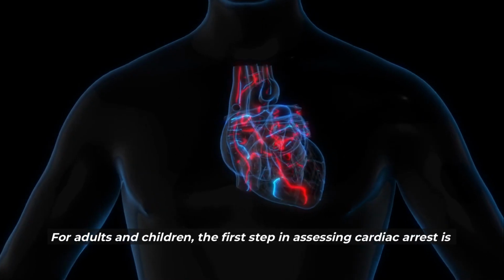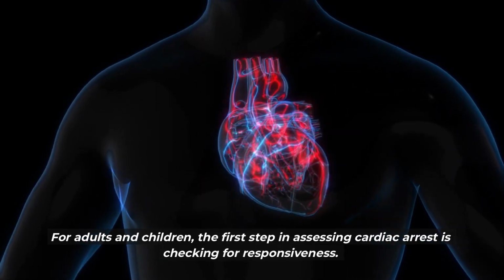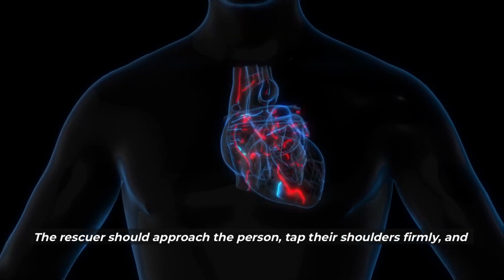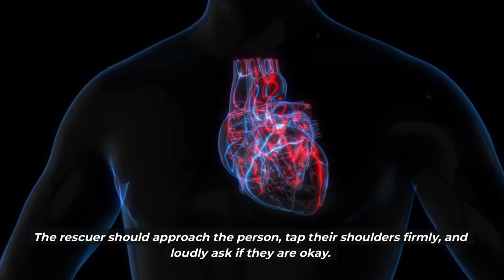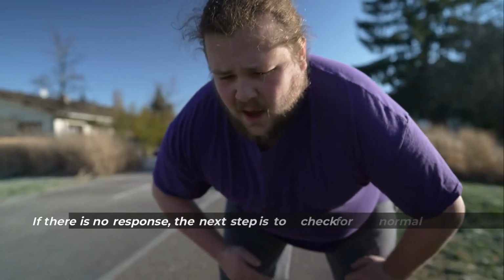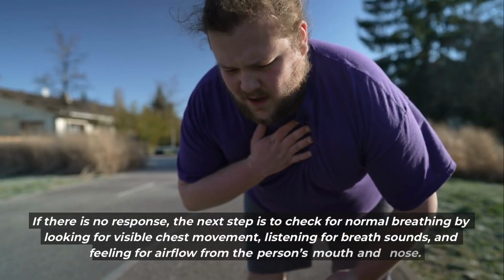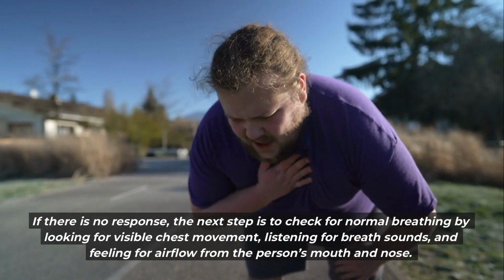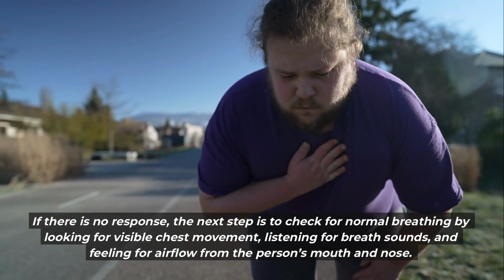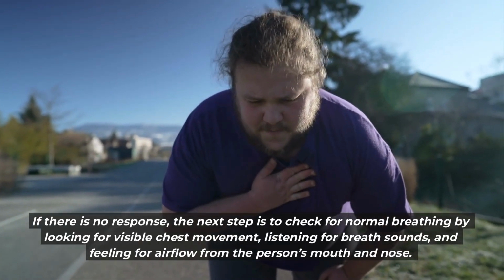For adults and children, the first step in assessing cardiac arrest is checking for responsiveness. The rescuer should approach the person, tap their shoulders firmly, and loudly ask if they are okay. If there is no response, the next step is to check for normal breathing by looking for visible chest movement, listening for breath sounds, and feeling for airflow from the person's mouth and nose.